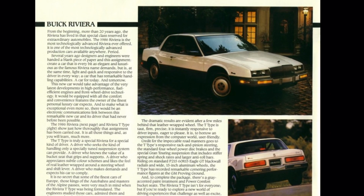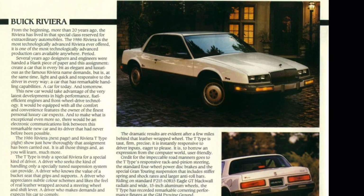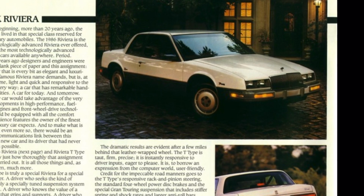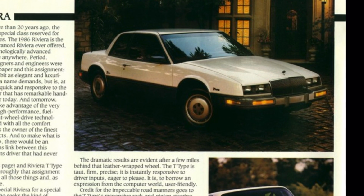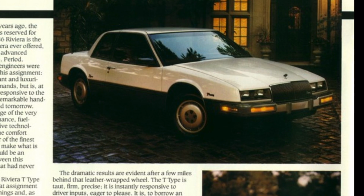And while designers tried to bestow this new pint-sized Buick with some flair and overall excitement, it really was just too small of a package for many buyers to perceive the car as being the dramatic car that they had come to expect from the Riviera.